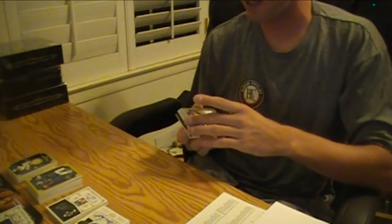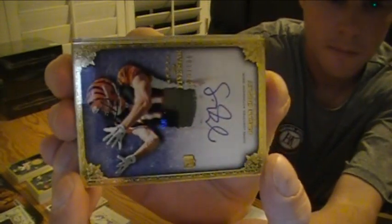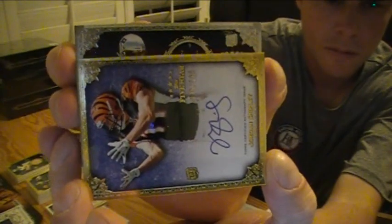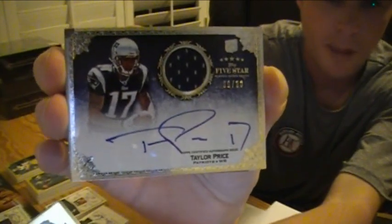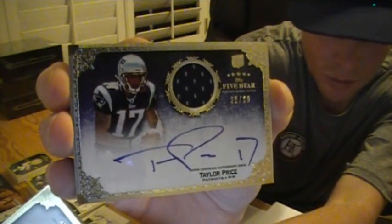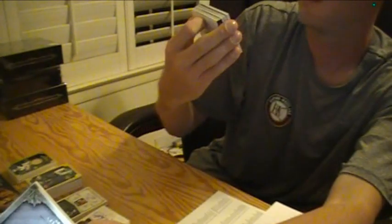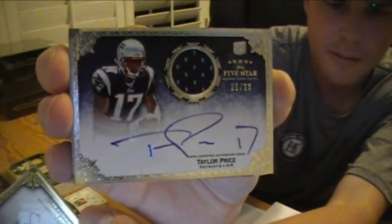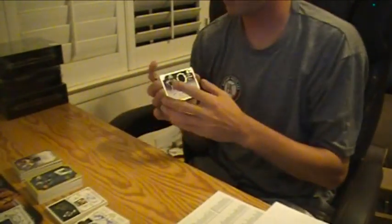Alright, and then the RPA goes this way, I think. Good luck. One of the Patriots. That is definitely not a patch card. It's definitely all jersey. But Taylor Price, numbered to 90 for the Patriots. 39 of 90, Taylor Price, for the Pats. Hey, when they do that, man, it's supposed to be a damn patch card.